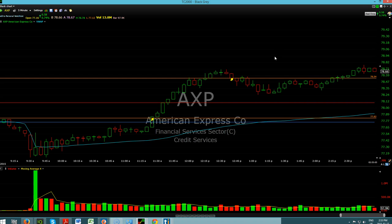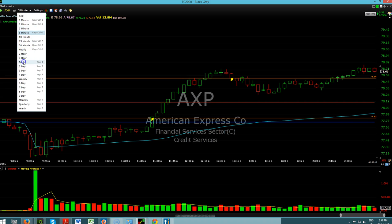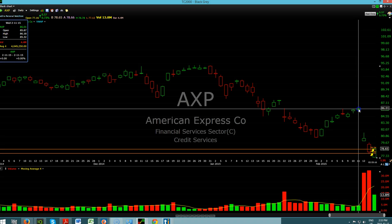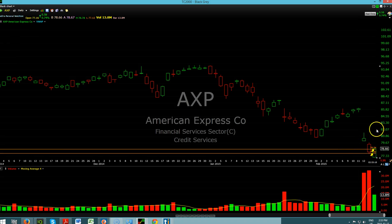But I will still continue to watch it because it has a bit of a gap to fill. Again, if we look at the daily chart on it, bring back the daily. Look at here, you've got $86. So we still have a gap to fill. And so I will continue to watch American Express over the next few days.